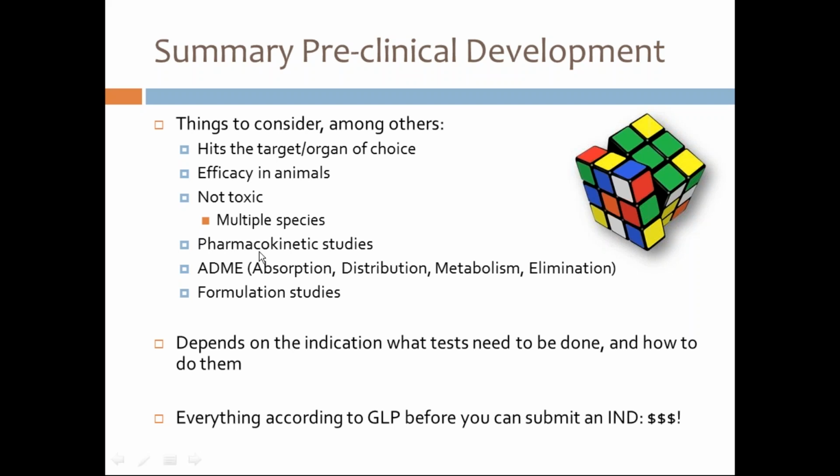Actually, for your phase 1 studies, you can do what we call the powder-in-a-bottle approach. You just have freeze-dried compound, you add saline, shake it up, and give it to a human. Because formulation studies can take a long time, many times this is done in parallel with your initial clinical studies. It may change how much you take up a little bit, but typically not that much to impactfully kick your program to the curb. But it really depends on the indication, what you need to do and how to do it.